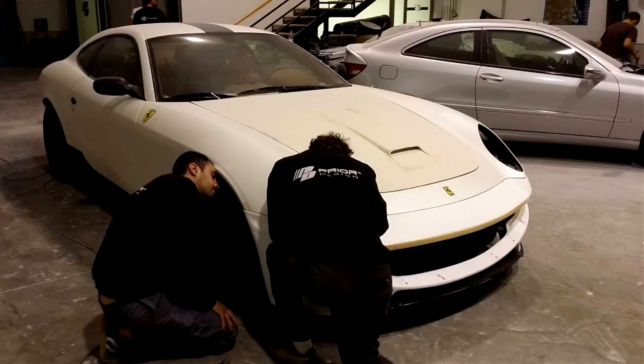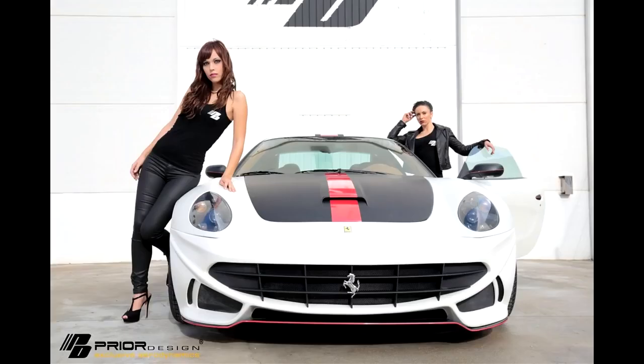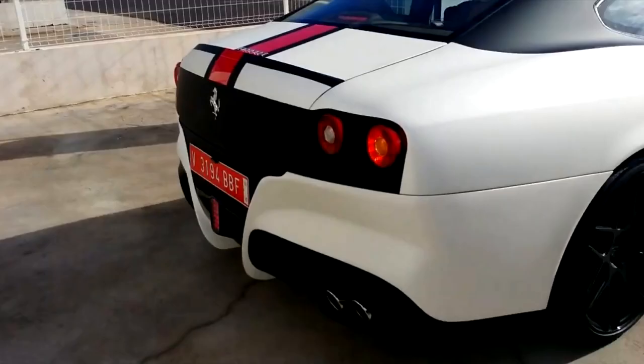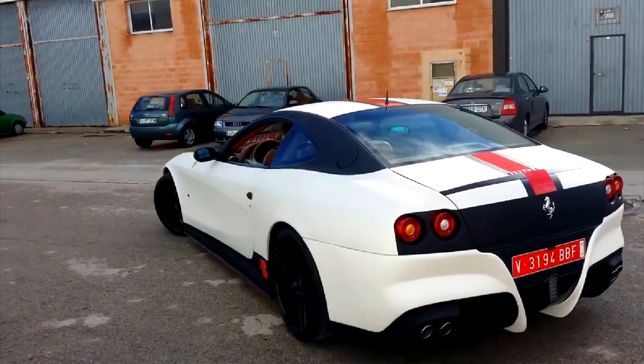I just don't get the point of such a conversion. The front end looks okay, while the rear not that much. But something to keep in mind with most of these cars is that the paint job picked by the owners or the tuners just ruins the car most of the time, and in my opinion that is the case with this car. I don't know guys, let me know what you think in the comments down below.